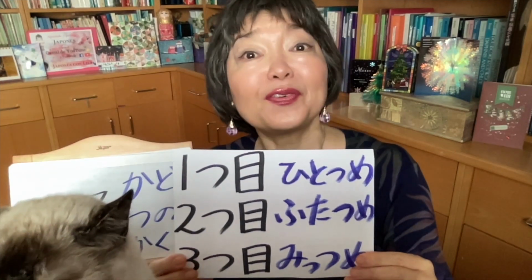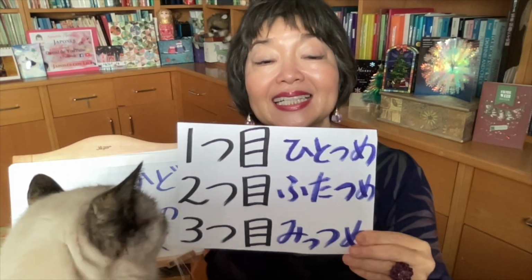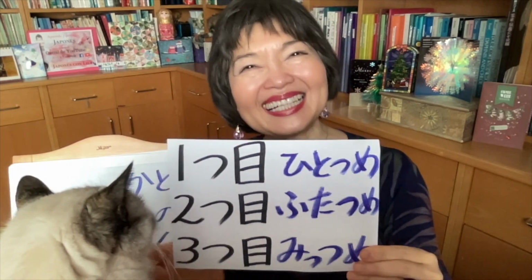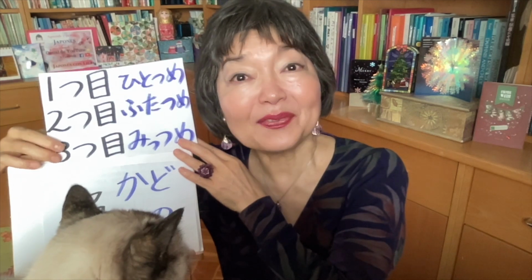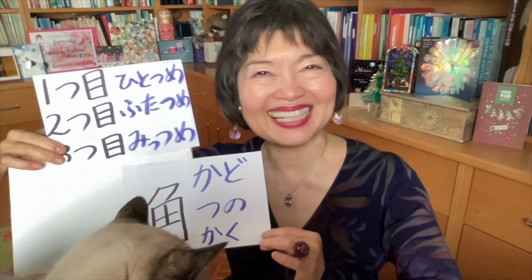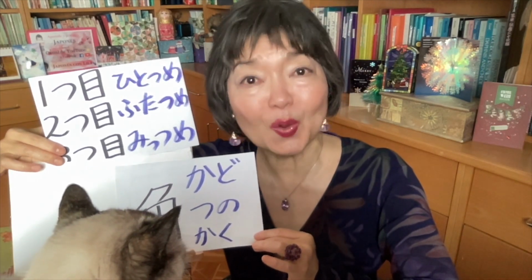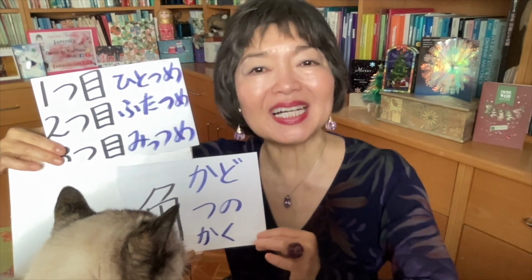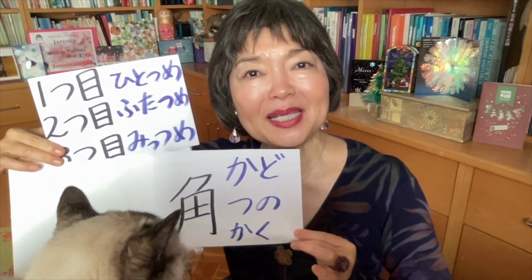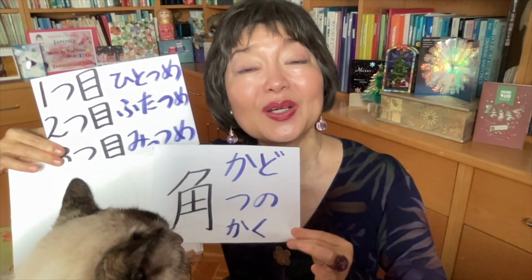When we want to say the first corner, the second corner, the third corner, we say 一つ目、二つ目、三つ目, like this. And to say the first corner, we don't say 角、一つ目, not like this. But we say at first this one, 一つ目, and the particle の. 一つ目の角, the first corner, the second corner. 二つ目の角, the third. 三つ目の角, the third corner.